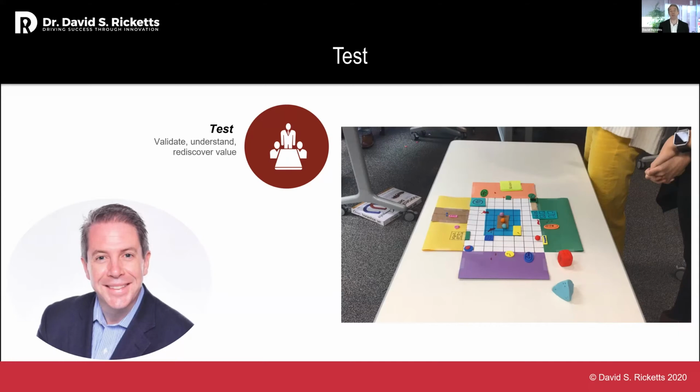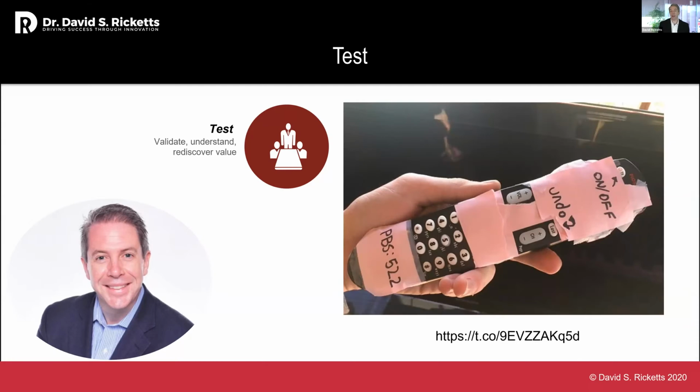And then when you build it, you'll start to see how you can really find out, does it really meet what the user's looking for? And so here was a basic test of such a game for a prototype.